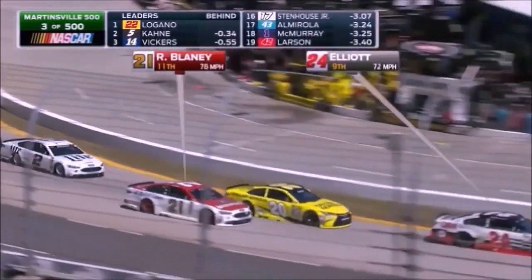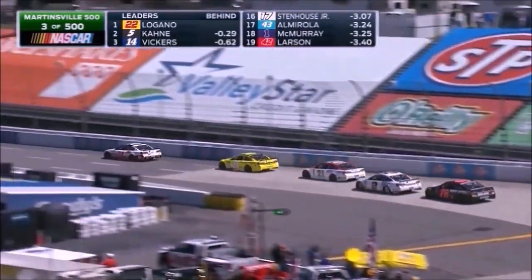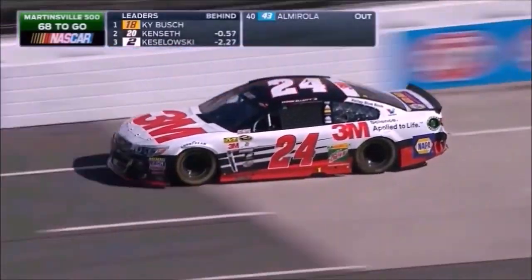Yeah, and you'll see Brad Keselowski, he'll fill that gap in a second. Well, they are teammates to some degree. That's true. So he did, I think, cut him some slack there, and Blaney was able to get in line. Yep, little Curtis, Matt Kenseth.